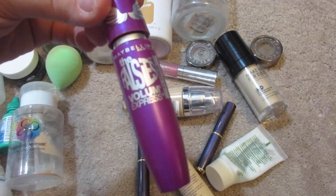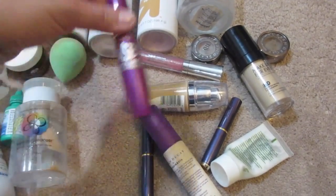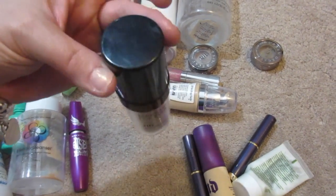Also, I went through this Maybelline The Falsies Volume Express. I like the flared version, and this is something I would repurchase, and I repurchase this quite frequently. Another thing that I went through that I repurchase frequently is this Makeup Forever HD Foundation.